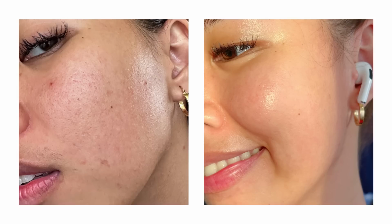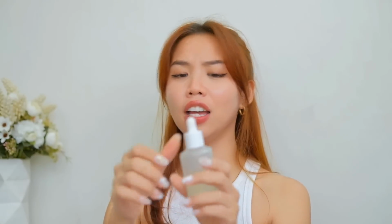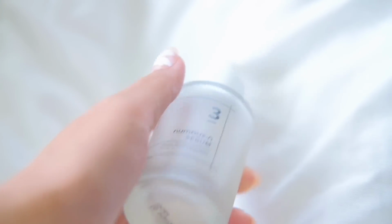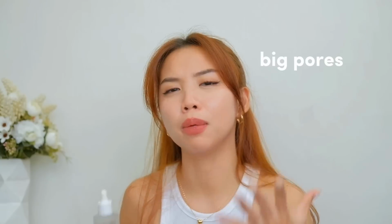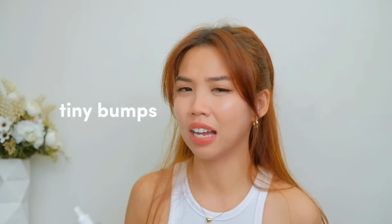This next product is one of my favorite out of the three products that I'll be showing you, because this gave a huge result and also a big improvement on my skin. So this one is the numbuzin number 3 skin softening serum, and I just love this one so much. I actually am obsessed with serums. Anything serums, I'll buy. If you're insecure with your big pores and also your tiny bumps, not just on the forehead but also on other areas of your skin, this is the serum that you need to have.